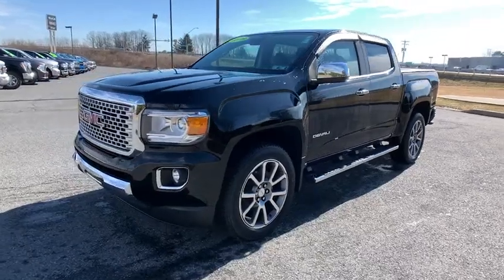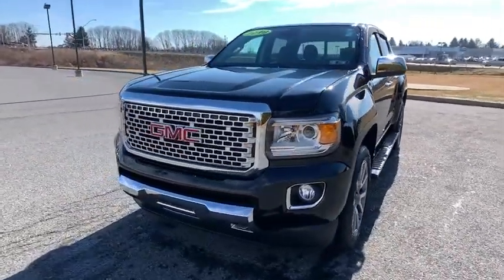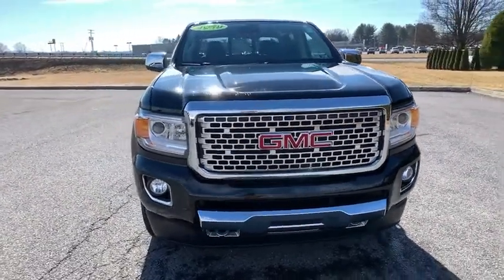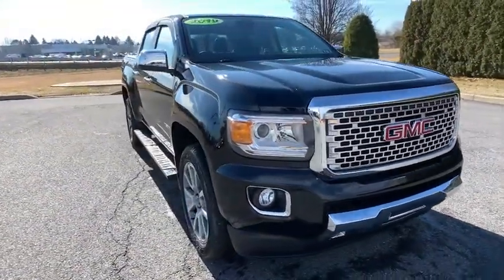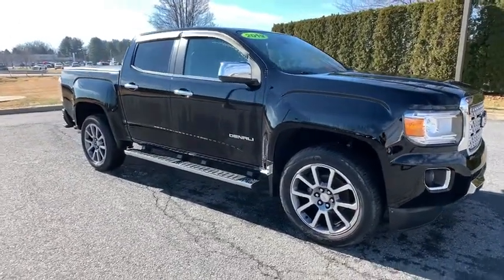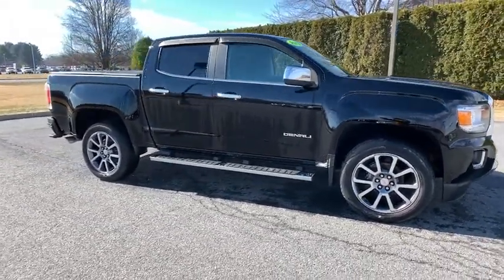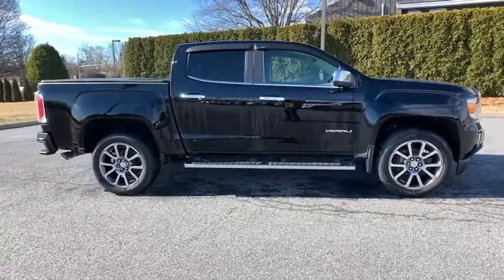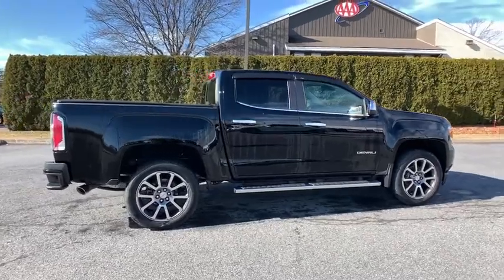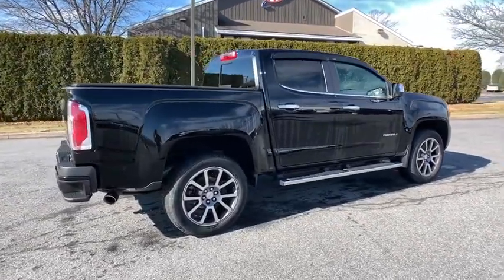Come test drive the 2019 GMC Canyon. With one of the most powerful standard four-cylinder engines in the class, the Canyon lets you enjoy 18 city, 25 highway EPA estimated MPG, and is engineered to absorb the bumps, handle the curves, supply superb traction, and provide seating for five. This vehicle has less than 15,000 miles.